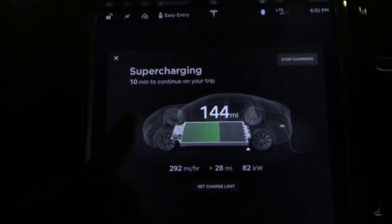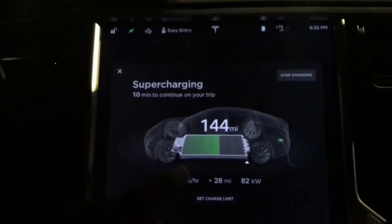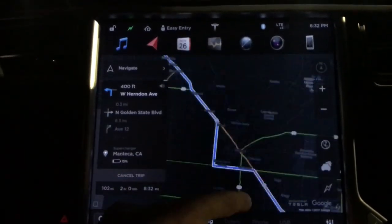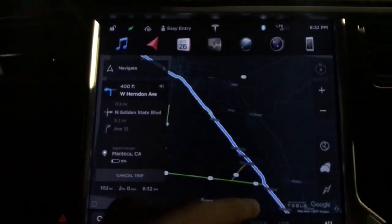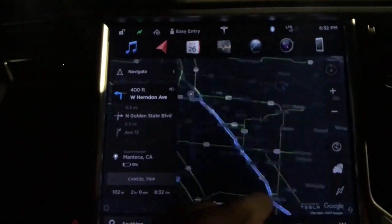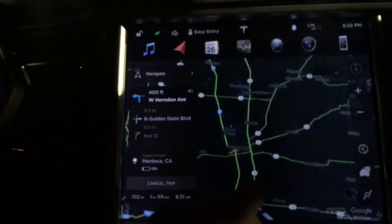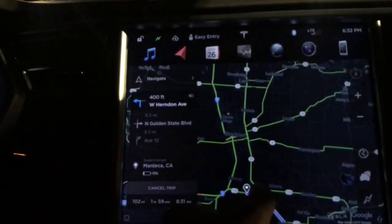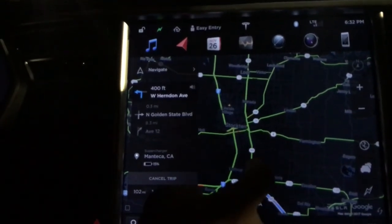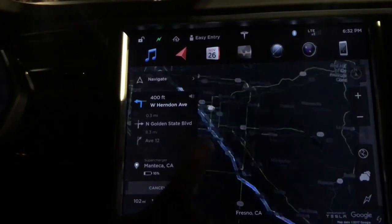Same, continue your trip after 10 minutes. So we'll leave it for another 10 minutes. And then we'll head on to Manteca Supercharger, which is 100 miles away. And to our home, it's another 60 miles from here. So we'll charge for another 10 minutes at Manteca, have enough juice, and we'll head out to Sacramento. So this has been an interesting trip.